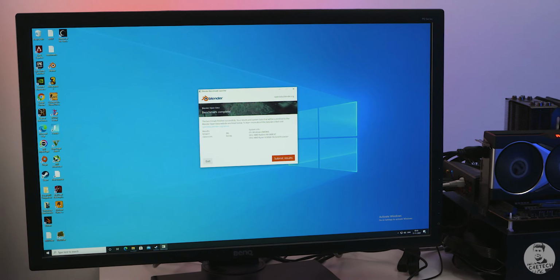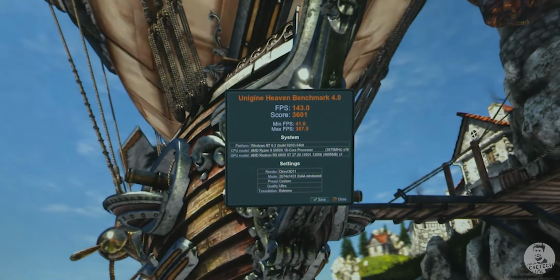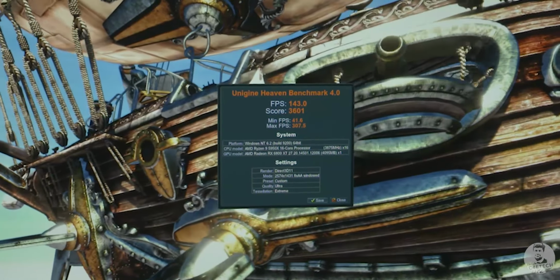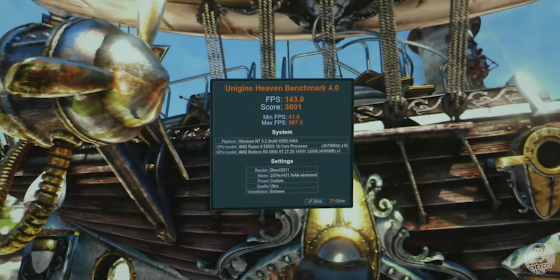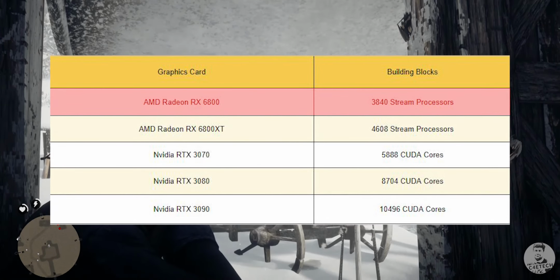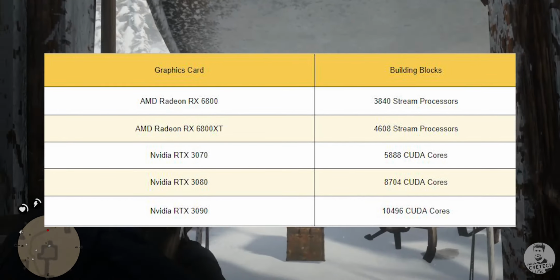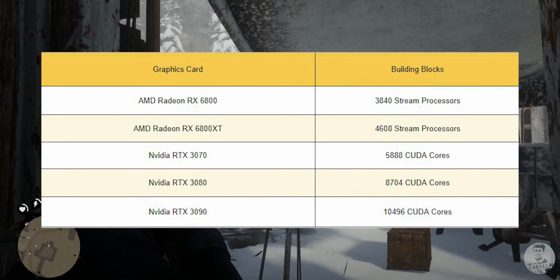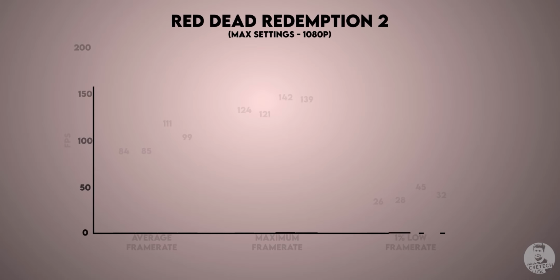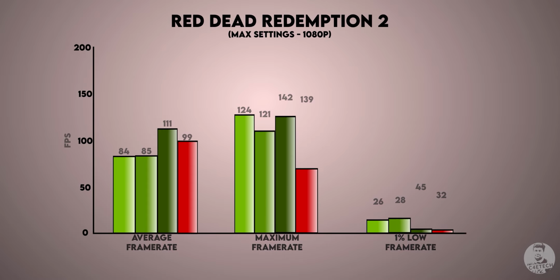So of course, the next logical question, what in hell are stream processors then? Well, with Nvidia cards, we have CUDA cores. They are the basic building blocks of a GPU. For Radeon cards, we have stream processors. The 6800XT has 4608 stream processors, while the 6800 has 3840. As for the 3000 series cards, here they are on the screen. Now, the number of CUDA cores is obviously more, but that doesn't necessarily mean that Nvidia cards are better. We can't directly compare CUDA cores to stream processors, so that's why we have the benchmarks.